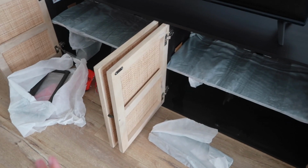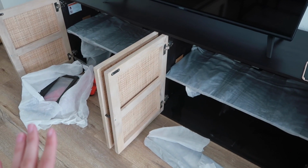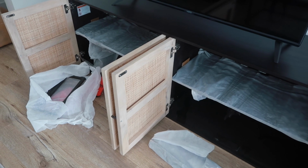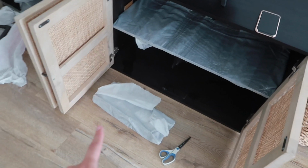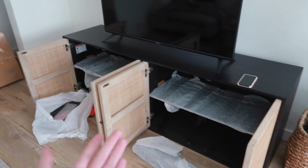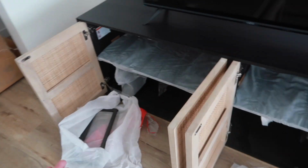Guys, I'm dying. I knew something looked a little bit off, but I couldn't tell. And then I posted it on my story, and Tara, who has the same sideboard in an all natural color, was like, wait, did yours not come with legs? And then I realized I literally forgot to put the legs on and they were just in these cabinets. I'm so stupid. So now I'm going to hopefully be able to take the TV off and flip this and put the legs on. Not too excited about that, but oh my god.